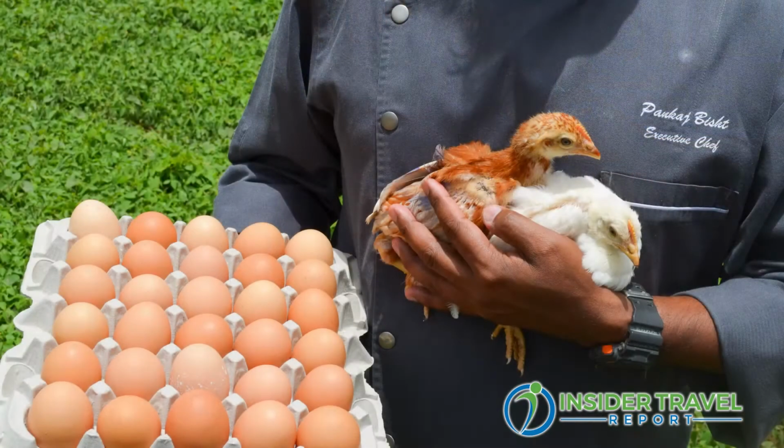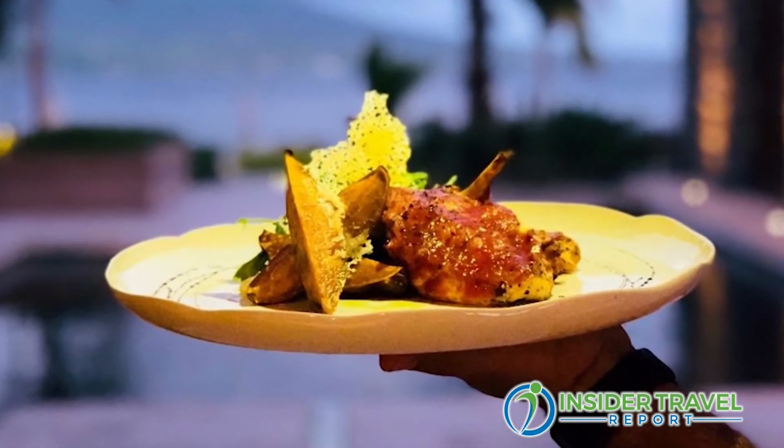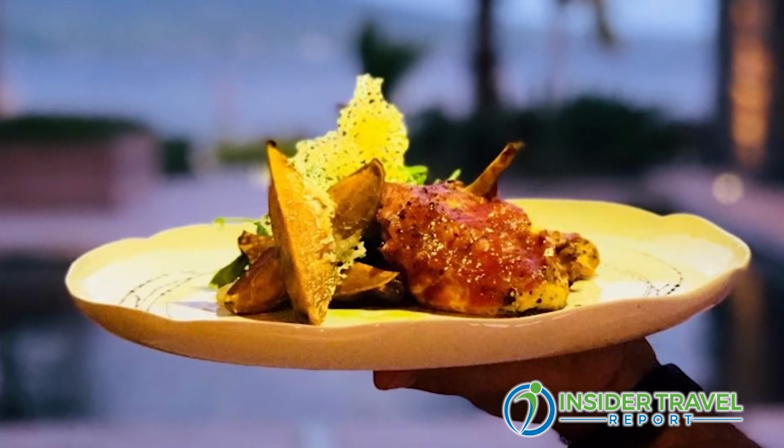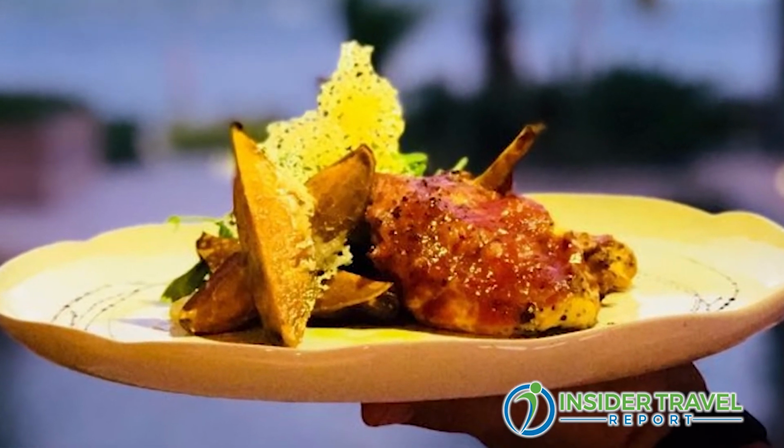So we have worked with some of the farmers in St. Kitts and Nevis, where we source our local chicken, which is free range. Barbecue is very popular in the Caribbean, thanks to America, USA. We get this one from there, but we make our barbecue chicken with a curry-infused barbecue sauce. So the chicken is local. It's done in a very unique way because we slow cook it, and we pair it with a curry flavored barbecue sauce that makes it even more special, accompanied with sweet potatoes, which is a staple food in St. Kitts.